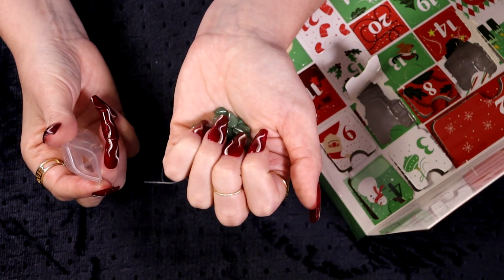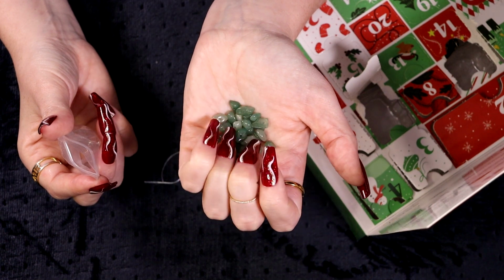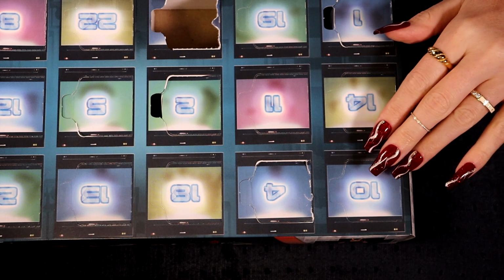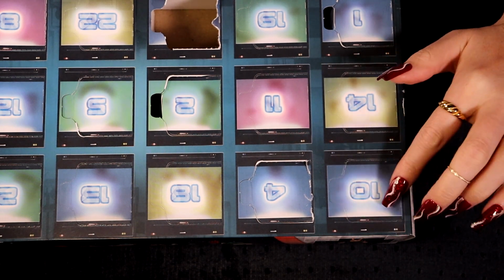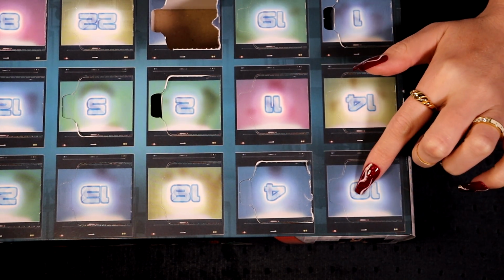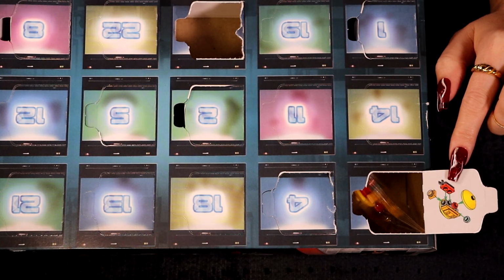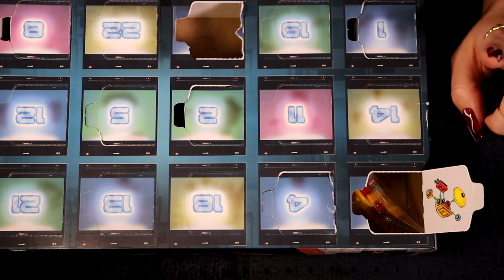Nice. Okay, let's move on to the Lego calendars. So for the Guardians of the Galaxy one, we have number 10 up here. Another mysterious object. Okay, let me just pop this out.